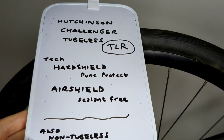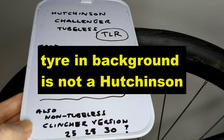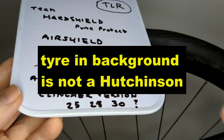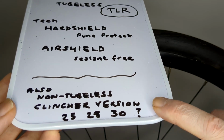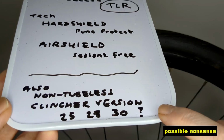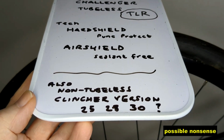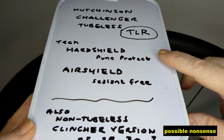I'll just talk about Hutchinson Challenger Tubeless, and you're looking for TLR. I think that's what it means. Apparently it just came out last month, September 23, and they already have a clincher type that's non-tubeless, which I might get actually for my front wheel, because it's maybe a really good road bike winter tyre, but I'll be using it all around because of the puncture proofness. And I think I will be using the Hardshield stuff.